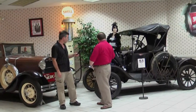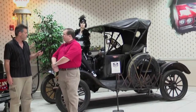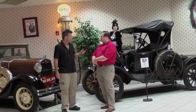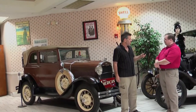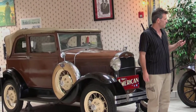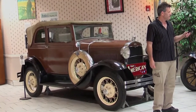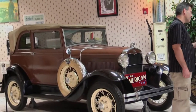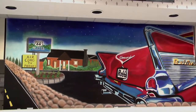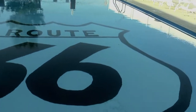These two cars here belong to a gentleman that lives here in Springfield, Illinois. He had a bar and a parts store, and these were stored on the second story of a wood building. He had an old wooden elevator with a hand-pulled rope, and there was like 36 cars and a 1937 Harley-Davidson motorcycle. That's a 1931 Ford A300. These are in the exact shape how they came out of the attic. All of this backdrop here was painted by my niece, Amy. She painted the Route 66 logo in the bottom of the swimming pool.